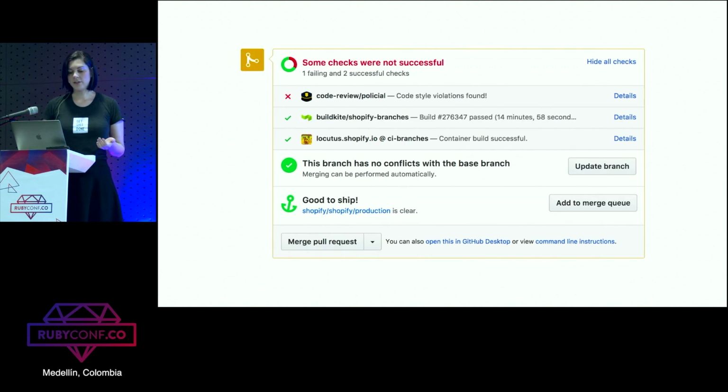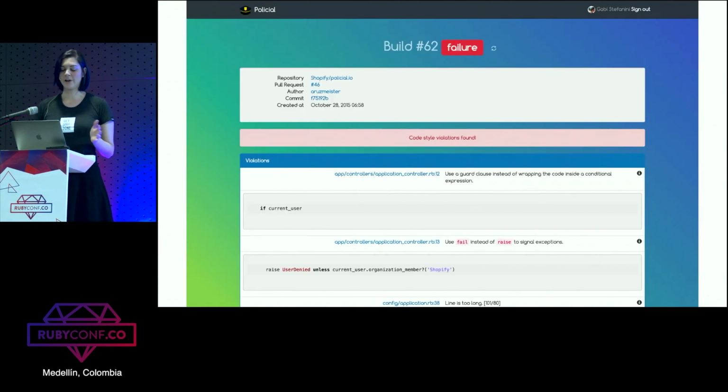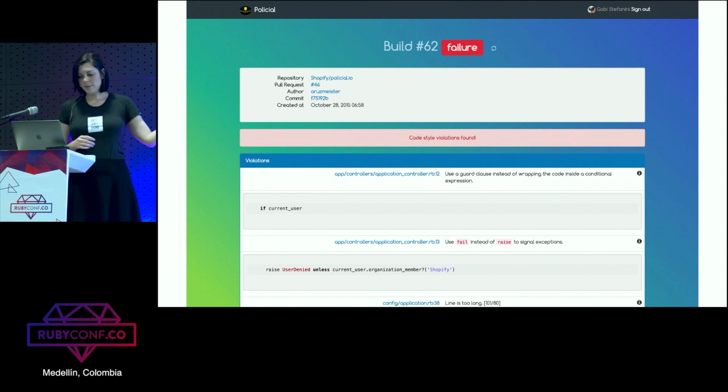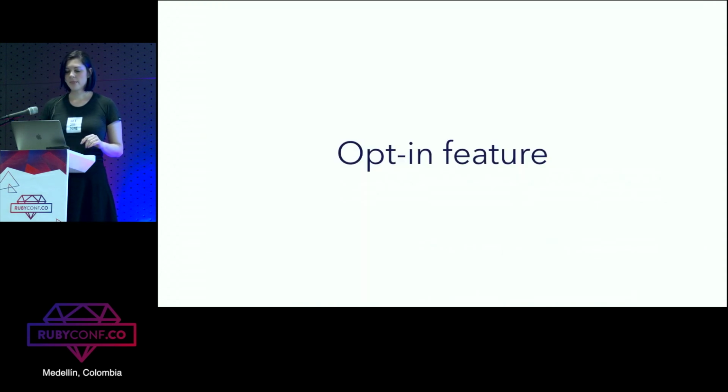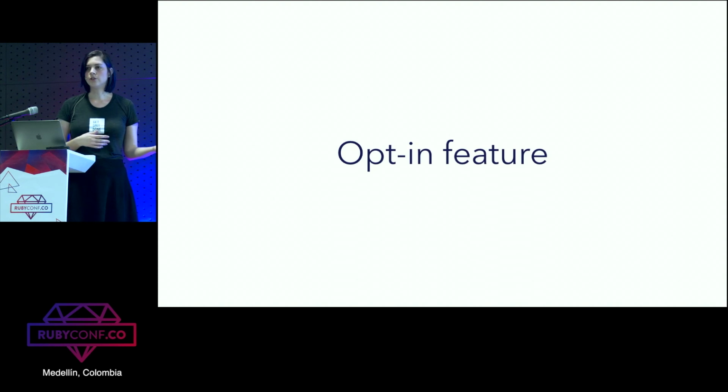And if it did find some violations, it would turn red, and you could click the details button to show a list of all the violations in your pull request. It would bring you to this page where you can see all of the style violations and the lines where they occur, details on what the violation is and how you can fix it. This feature was opt-in for our developers at that time, so you could choose as a developer whether you wanted to use the tool or not.